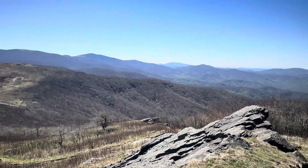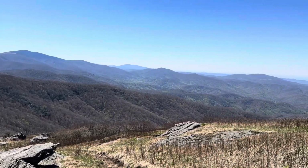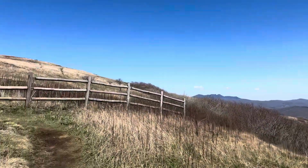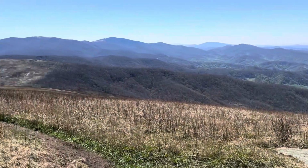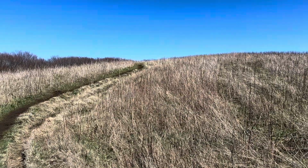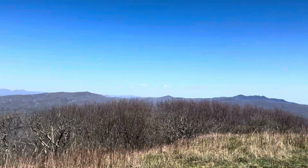Big rock. There's actually still another tiny bit to go. All right, I'm up to the next big rock. Great views. And there's still more hill. Sides of the hill. This is the opposite side. Gotta be close to the top, but there's still a little climb. I have finally reached the top. The view is great.